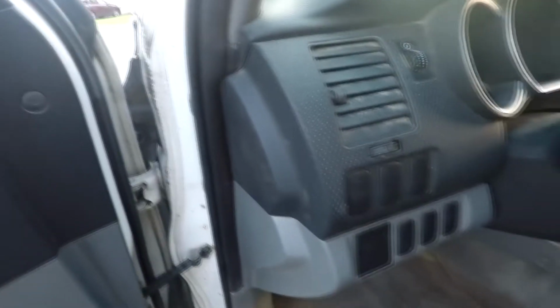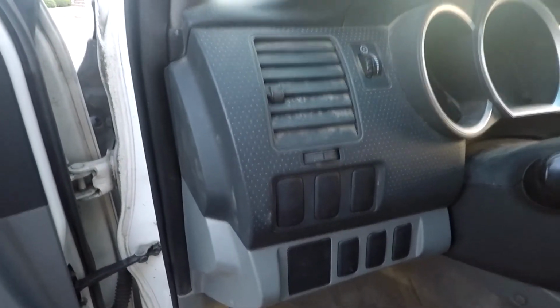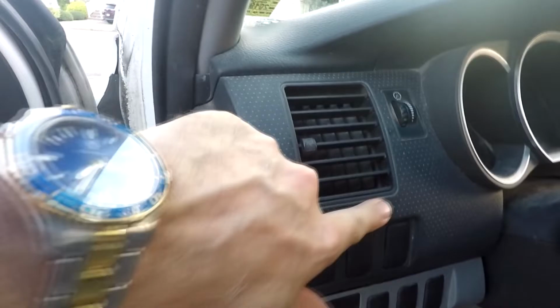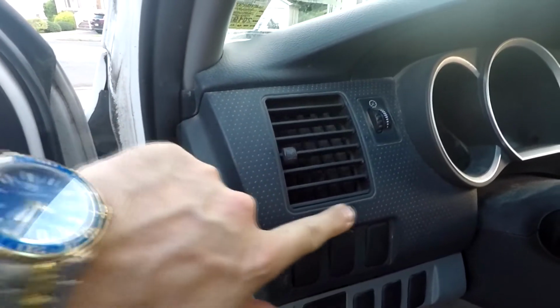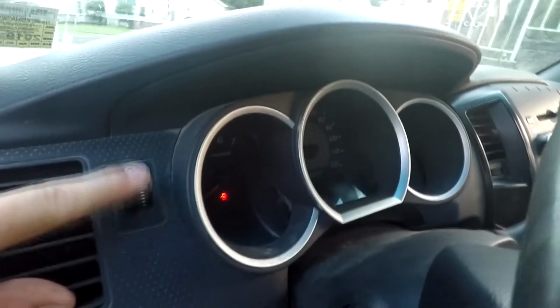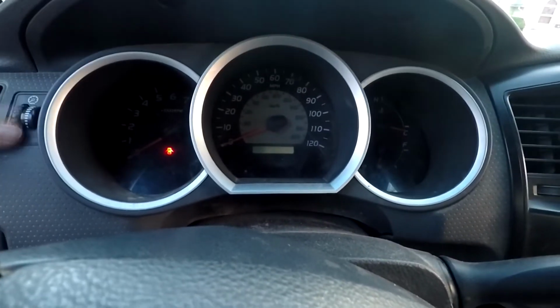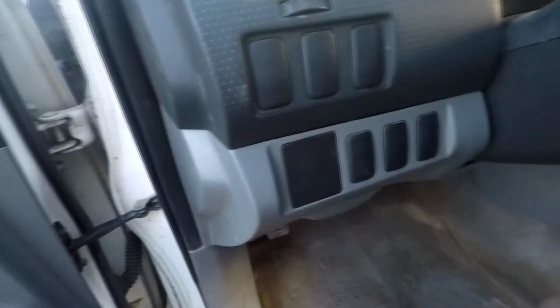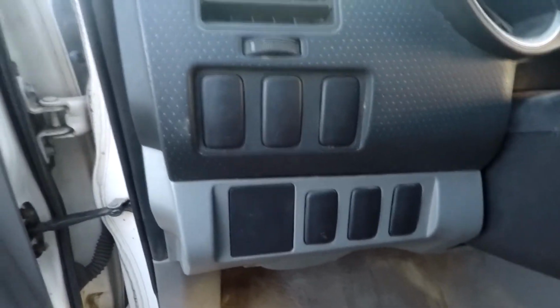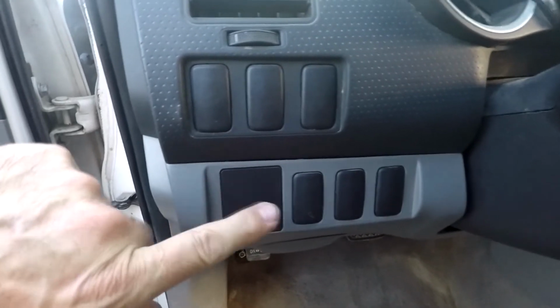So that's another place you would look to say to yourself, wow, what makes this car good? These vents held up pretty good. These vents tend to break in a lot of cars. Here you have dimming of the instrument cluster, right? So this held up pretty good. And here are all the buttons that you would normally get in this car if you bought a more expensive Tacoma. This was where the power mirrors would go.